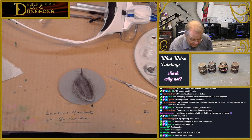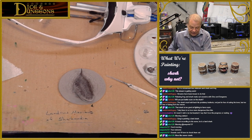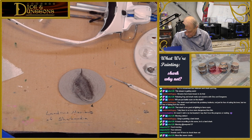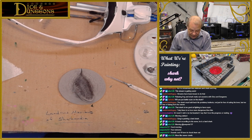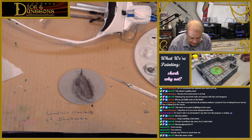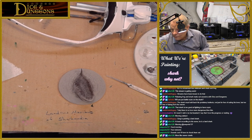What color should I paint the dirt? I've got a whole bunch of different brown colors. Beastie Brown, I haven't used that very much. Like the red brown, the flat brown might be okay. But I'm going to use a color I haven't used very much, if I can find it.